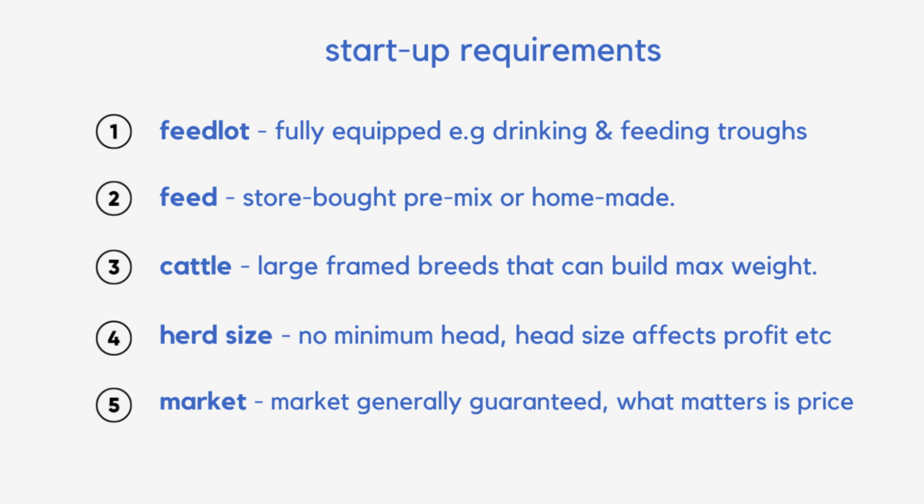So you just need to have done your research to say, okay, where am I going to take my finished product when it's ready, which is your cattle when it has been fattened. But the market is basically available and ready.